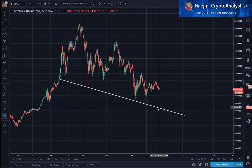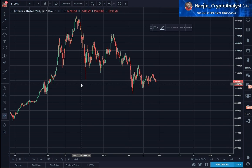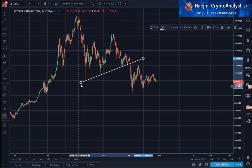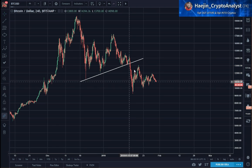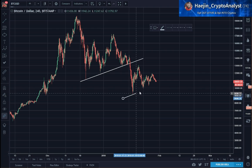If we remove the line and just look at the patterns, you can see that this line of support here had been breached. Here's the head and shoulders pattern, even though it may not have been confirmed by volume. And the line broke down, the support. So here we are in a similar situation, I think, more of a fractal.